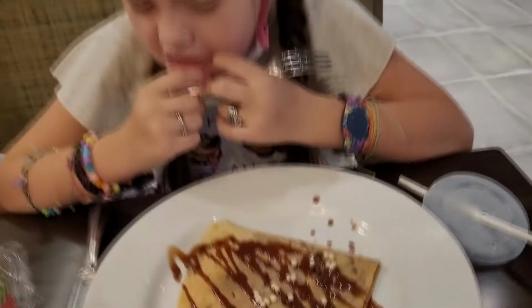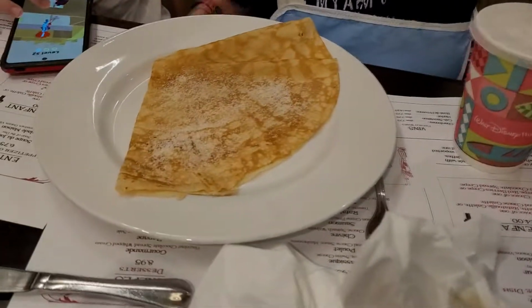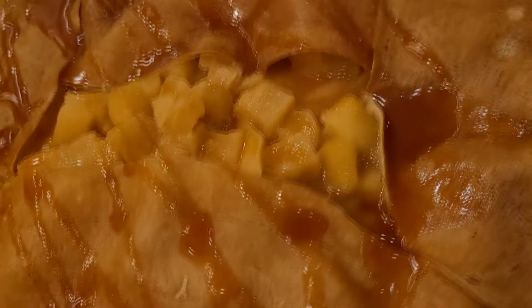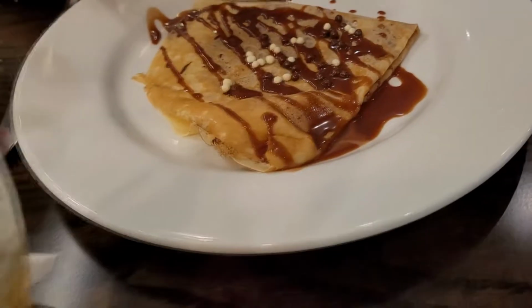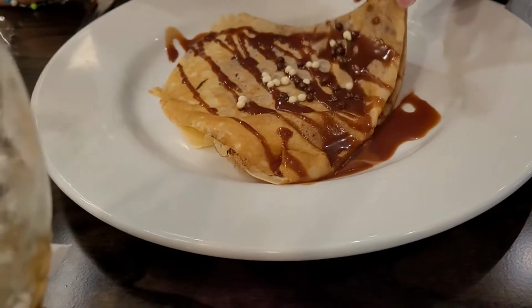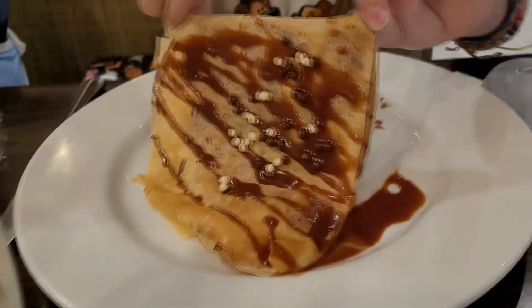I'll manage for this review. All right, starting in order again. We have the hazelnut chocolate, the sugar crepe, the one with banana, and then we have the pomme, which is apple, which looks phenomenal. And if you are expecting Nutella, don't. This is an actual hazelnut and chocolate blended homemade spread. It's the same idea as Nutella, but it's homemade and tastes good.